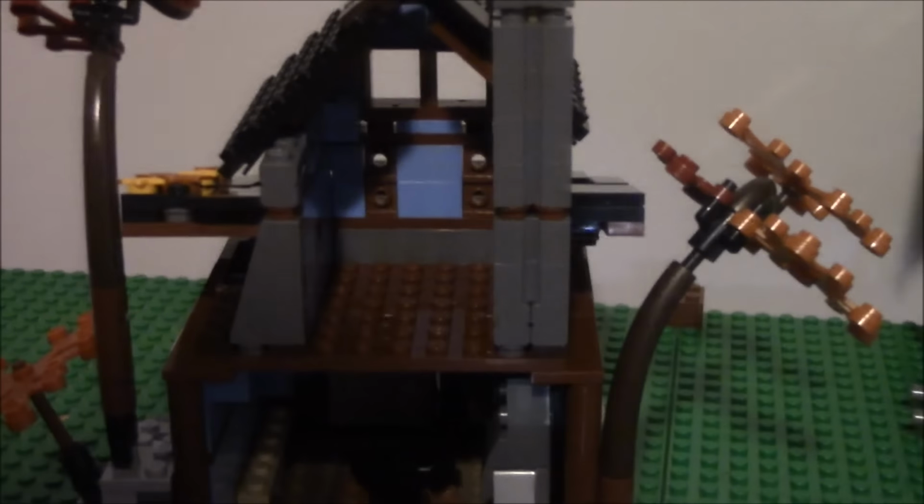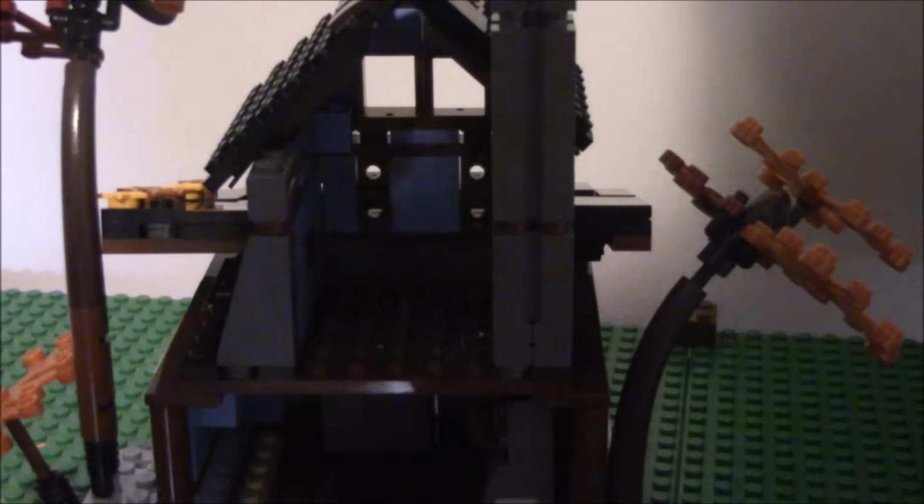But yeah, turning on to the back, you've got a place to put the glider that actually comes in there, and there's a quick look at the glider. You just fold it up and you can put it in there.